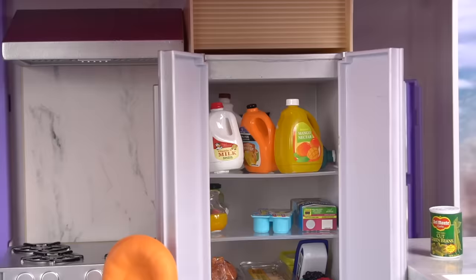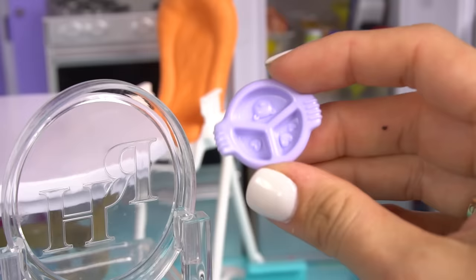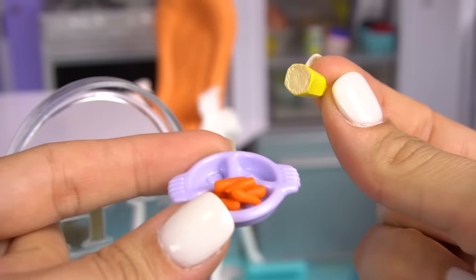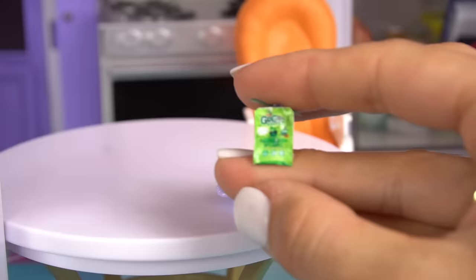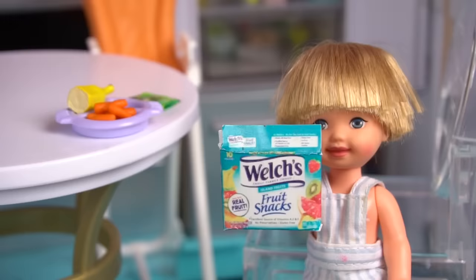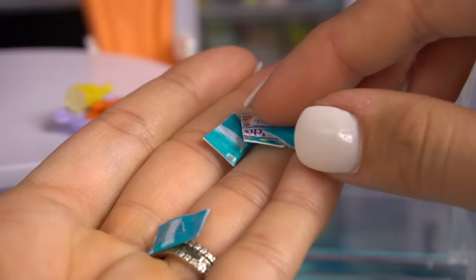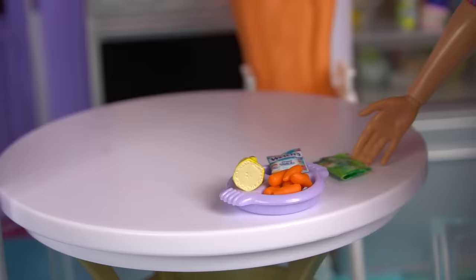Mm-hmm. Let's see what we're gonna get him for a snack. Let's get Tommy a little plate. We'll give him some healthy carrots, half of the banana from breakfast, a little applesauce pouch. Mommy, can I pretty please get a fruit snack, please? You can have one fruit snack. I think that's a pretty good snack, Tommy.